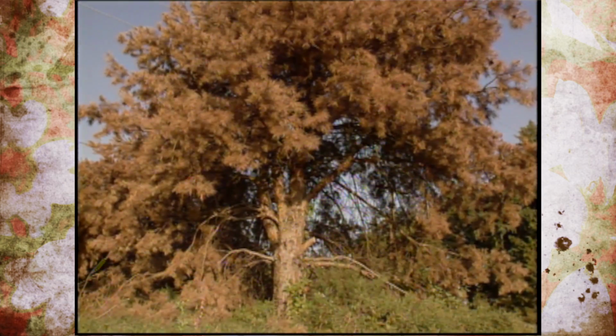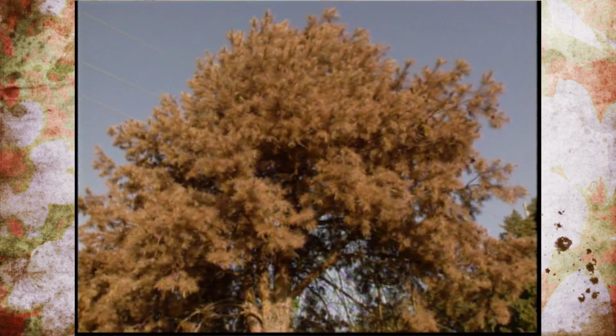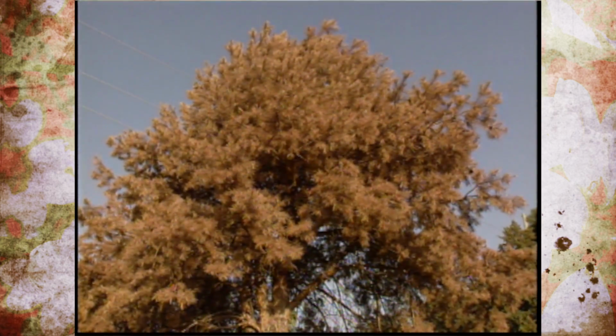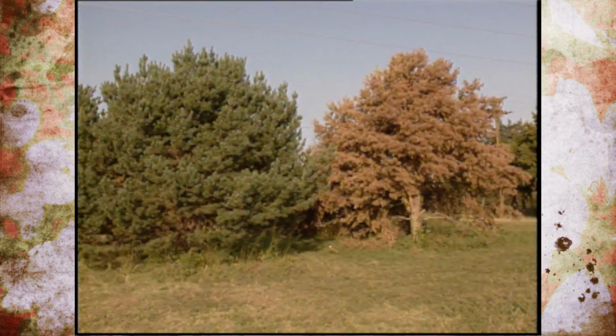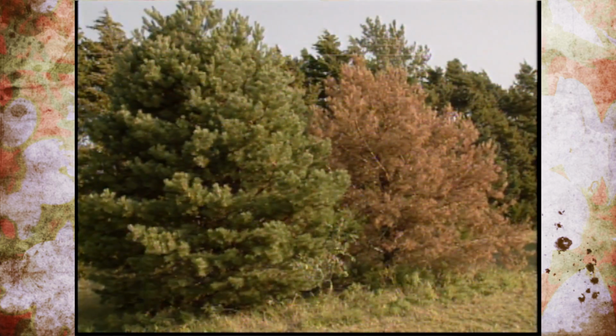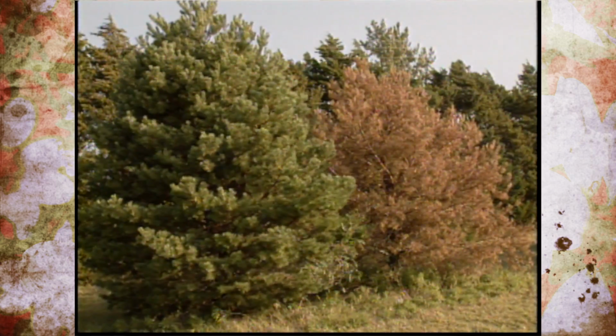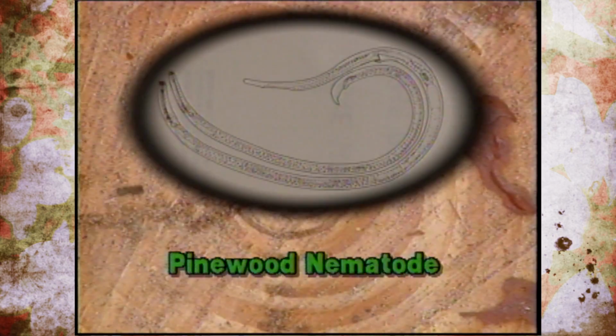Now the next thing that could happen with pines in Oklahoma would be pinewood nematode. It's actually been described by some people as just happening overnight. The entire tree dehydrates and turns brown overnight. Of course, it's a little bit longer period than that. Where the other problems take years upon years to really affect it, the pinewood nematode is a pretty quick thing.